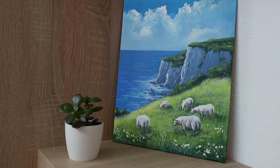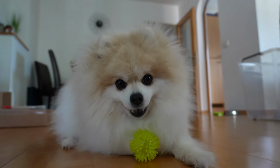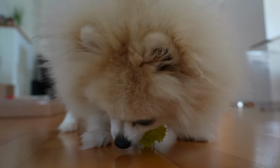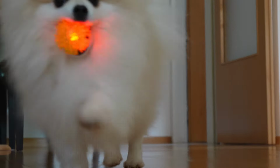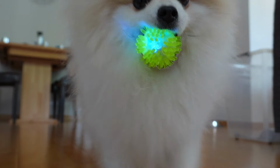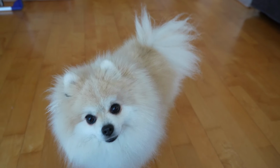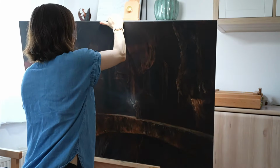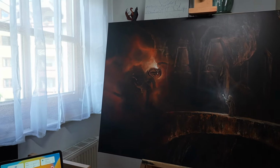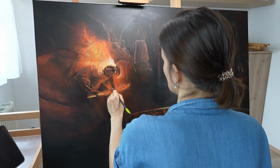Here comes the time when Millie wants me to play with her. I'm also doing a lot of tricks with her and go for a walk, but then back to work. I'm currently working on a big commission with Gandalf facing the Balrog.